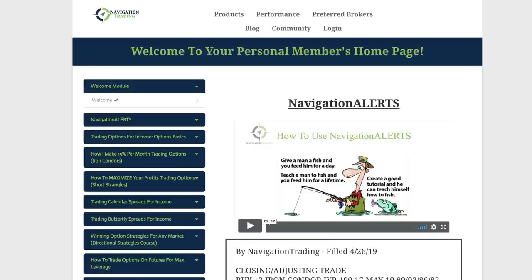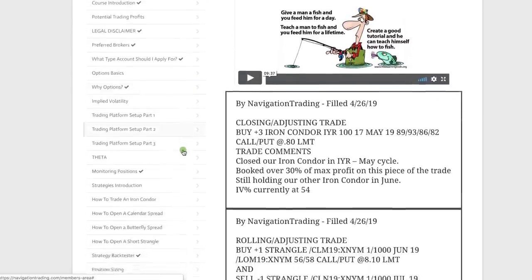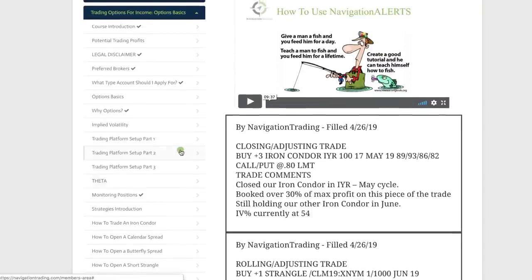So let's move on. The next thing I would focus on is, obviously within the membership area, which is what we're looking at here. If you're a pro member, you have access to all the different strategy courses, the alerts and everything else. But the first one is just the option basics. And this teaches you how to set up your platform, and it shows you some very basic concepts of getting everything set up.